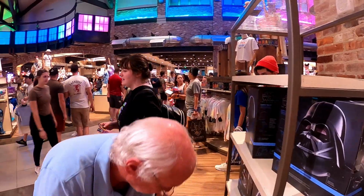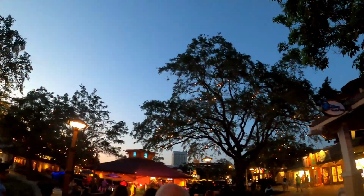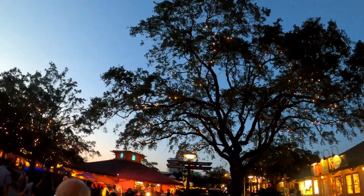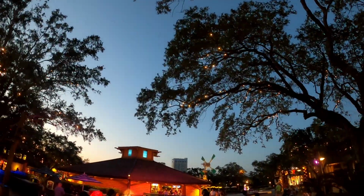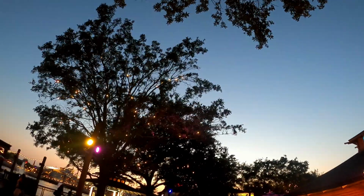Free, free, free. And I really like the firefly effect that they have out here at the springs. It definitely makes you feel like you're out in the middle of the wilderness in Central Florida. God, I miss living here. Those were the days when I lived on my sailboat out along the St. John's River. And I'll tell you, these lights really make me think about home.